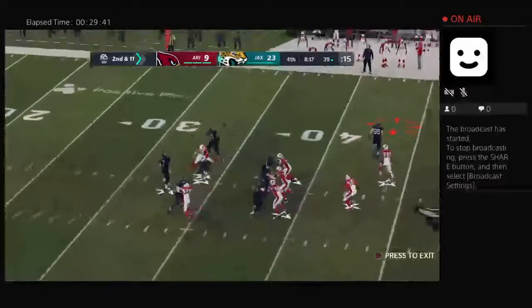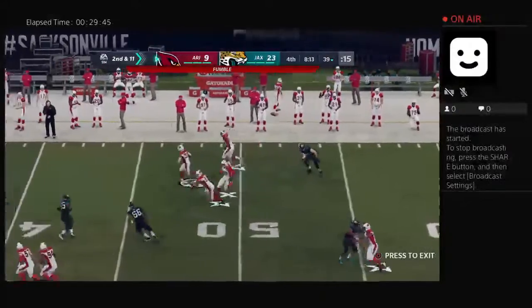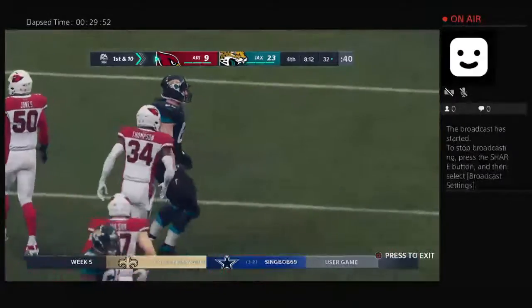On play action, Prescott. And it's a short one here, complete to his tight end. Oh, now he's stripped. He lost the football. And the Cardinals have got it, going the other way. Complete. Fumble on the play.